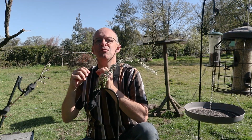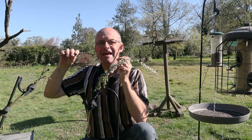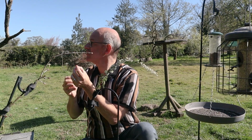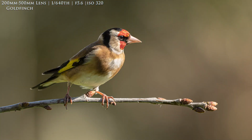Another thing to consider when choosing a perch is try and find something that's in proportion with the birds that are going to land on it. Here we have a very thin twig and the birds actually look much better on a thin perch than something very thick like this one here that's just protruding in. When you get a really very, very thick branch, the perch can become dominant and overpower the bird.